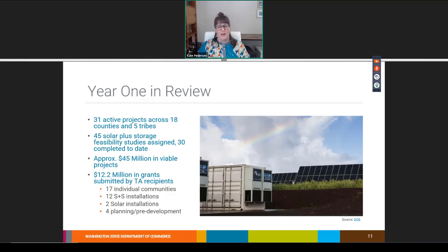Combining all of the 30 completed studies, we have approximately $45 million worth of solar and storage projects. I anticipate that we will have approximately $75 million worth of viable projects by the end of this state fiscal year. And one of the things this program does is help communities find and then apply for funding for their projects. The Washington State Department of Commerce just closed out a renewable energy grant at the beginning of April, and I assisted 17 communities submit 18 applications for a total ask of $12.2 million worth of projects. These grants were a combination of solar and storage installation grants, solar-only grants, and even a few planning and pre-development grants. Next slide, please.